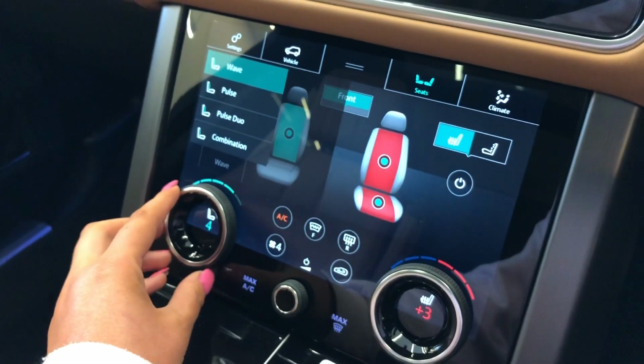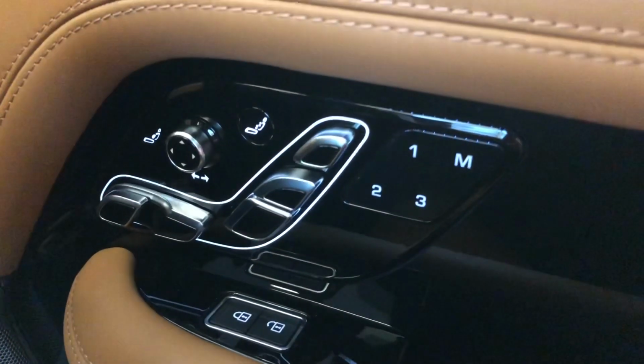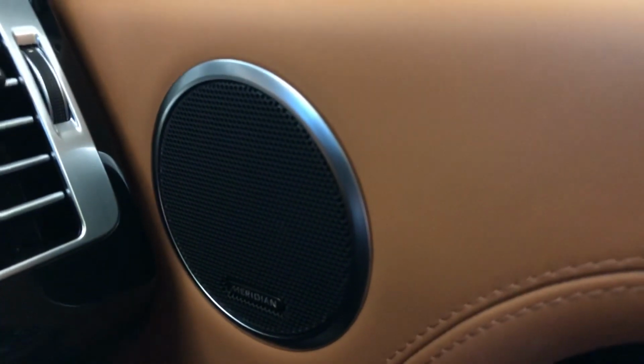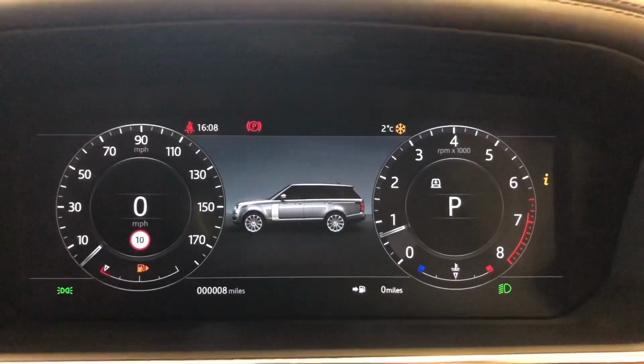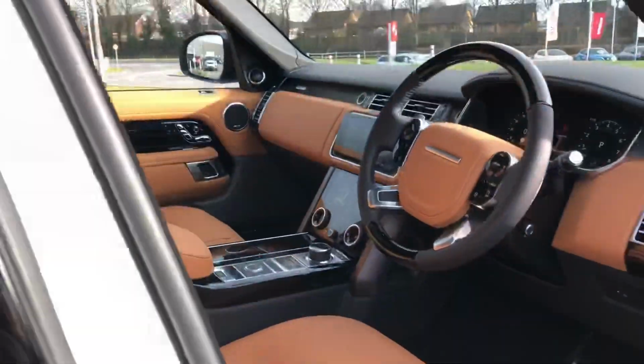You also have a massage option with several different settings, and all the seats in the car are memory, which is ideal if there's several people driving the vehicle. And you also have a Meridian sound system. This car is brand new and therefore has only done 8 miles. And you also have head-up display, which is great as it stops you getting distracted looking back down.